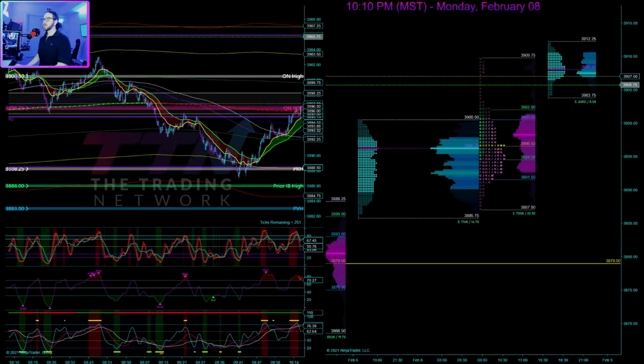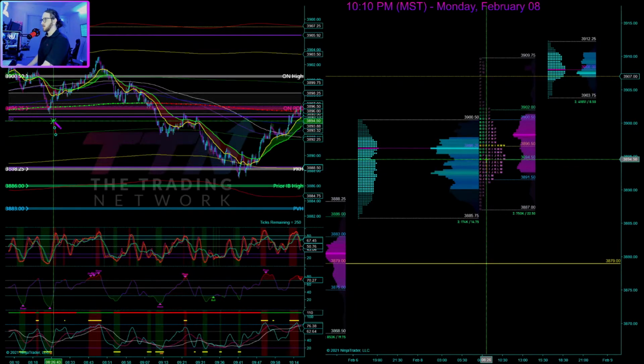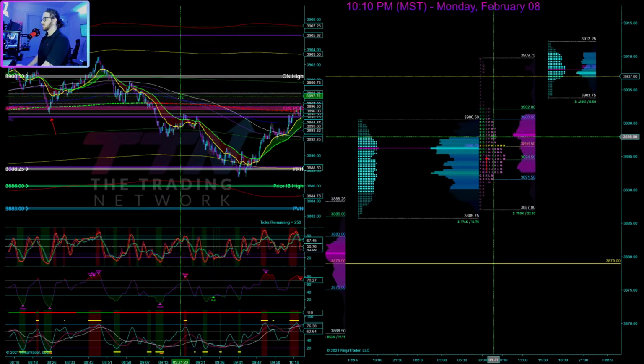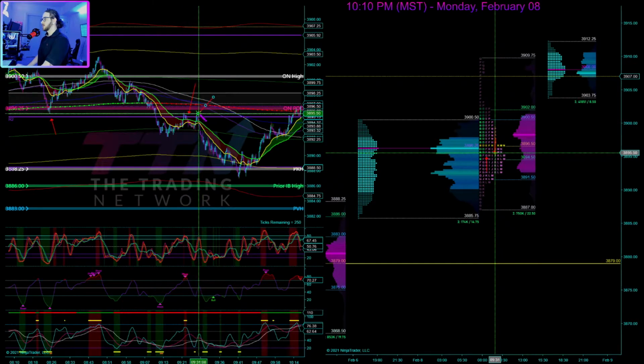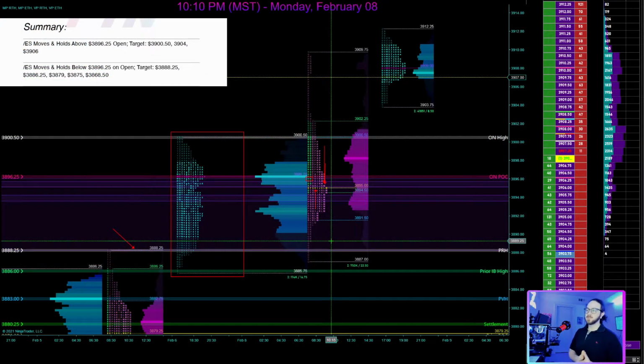So I'll just let you glance at that briefly one more time. This is the area that I'm talking about right here. So there's long opportunity using that as support, and there's short opportunity using that area as resistance. Okay, so moving into the targets.